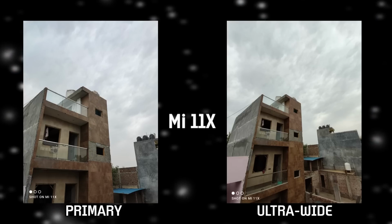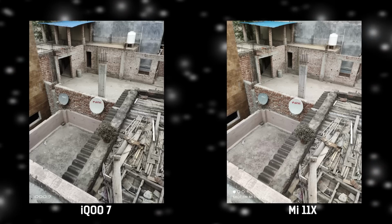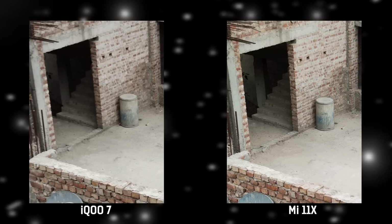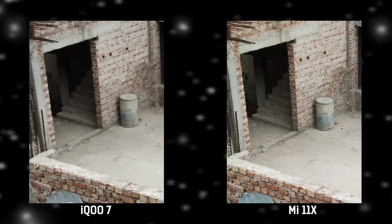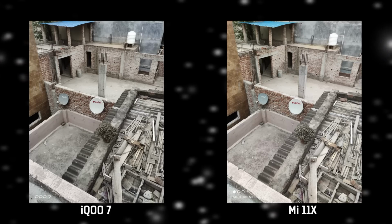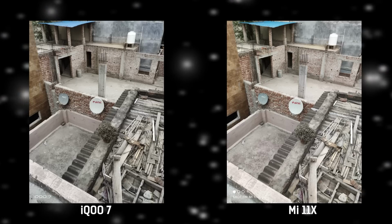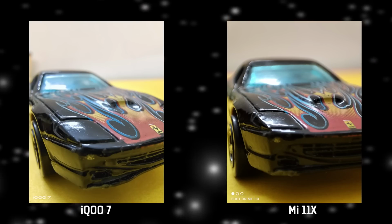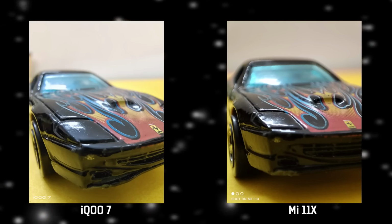Now when it comes to full resolution 48 megapixel shots from both smartphones, at first glance these photos look indistinguishable. However, when you zoom in, you realize that the Xiaomi did far better in terms of details, and this time around it even did better when it came to exposing the darker area. And one thing I don't know if you guys can make out on your screens, but the colors look slightly warmer in the Xiaomi's photo, and if you ask me, the output looks more natural when compared to the iQOO 7. In terms of macro photos, well, the Xiaomi does have a dedicated tele-macro lens, but I still prefer the output from the iQOO 7.